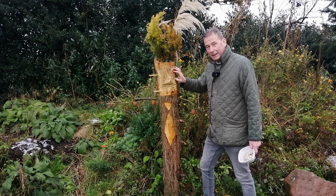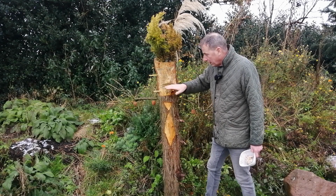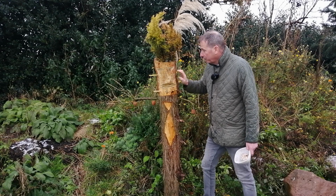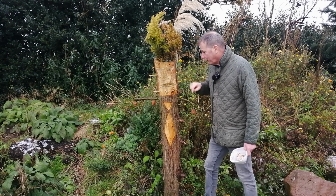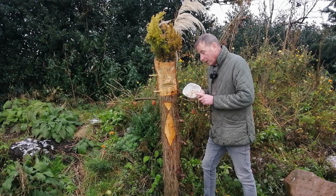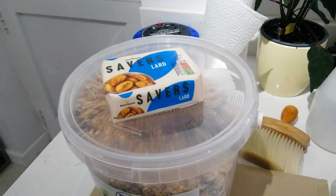And I just used my handheld chainsaw and a drill to carve crevices and nooks in this piece of wood. I've also drilled in lots of holes. Now, what I've got here is a bowl with fat and birdseed in it.